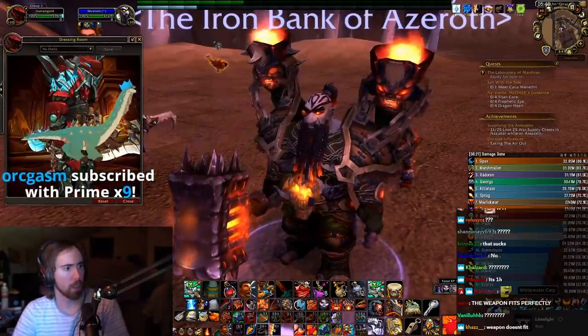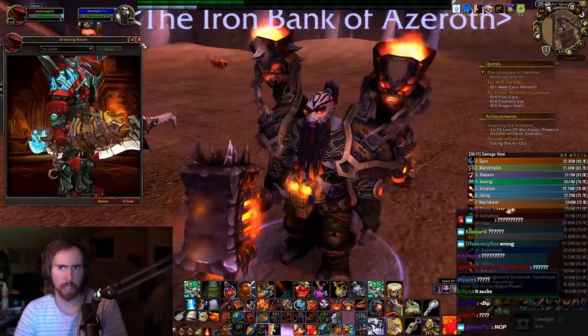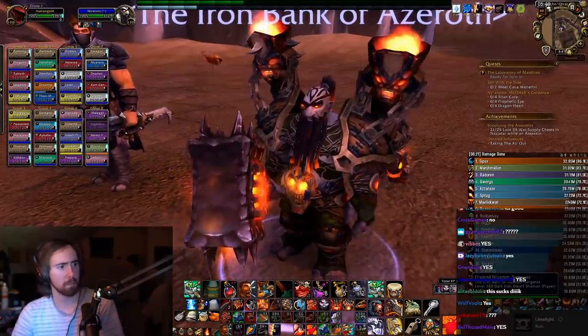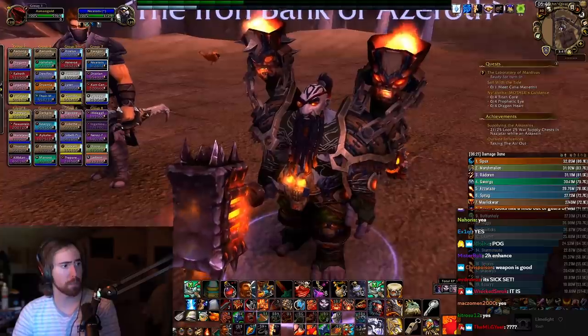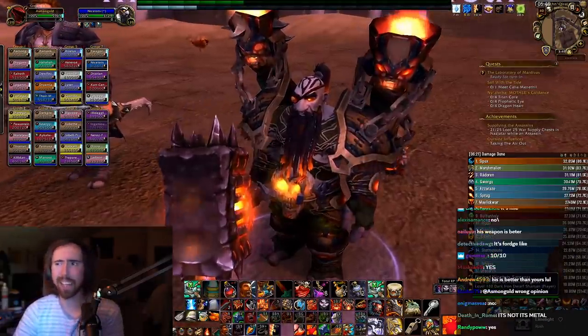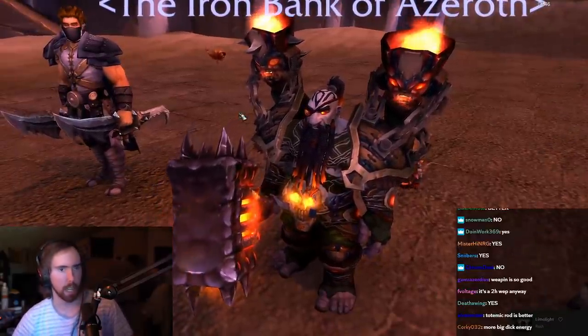Wait, what are these for? Weapon is fine, dude? You think the weapon's fine? Hammer's better. Two-handed enhance? Yeah, I guess the two-handed enhance is a little bit silly, but, you know, it is what it is.